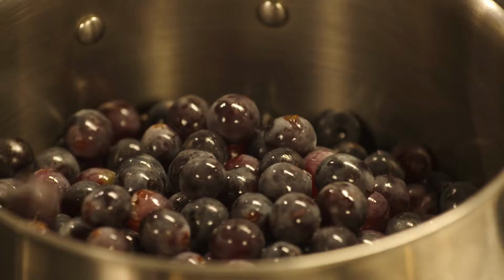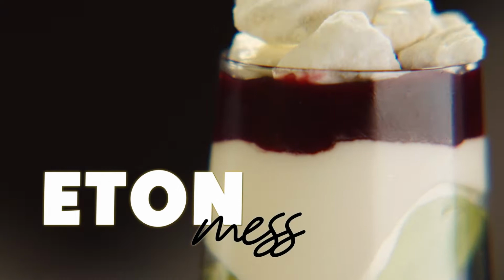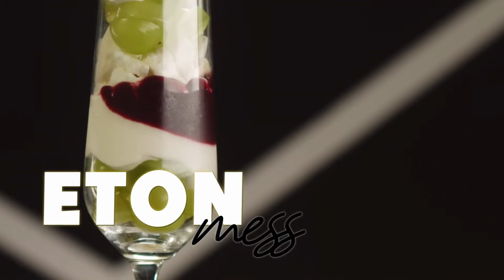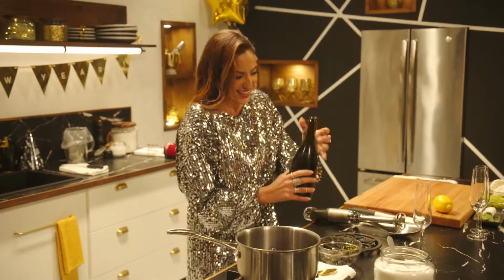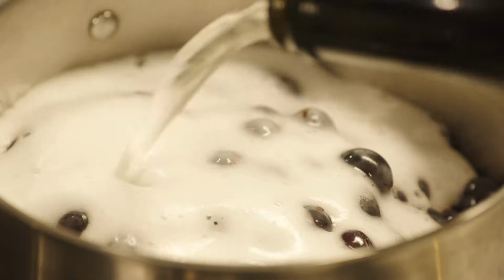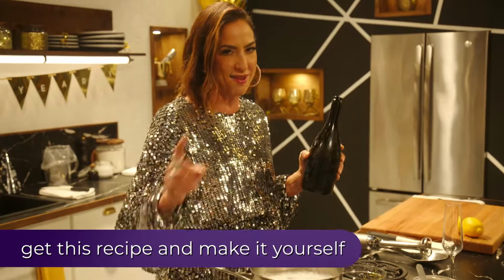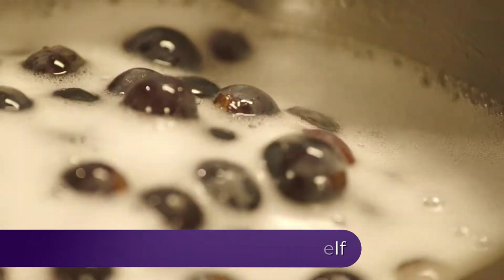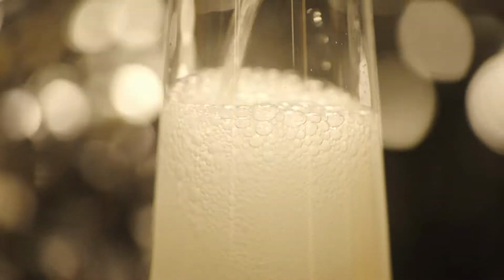This is positively the last outfit change and definitely the last dish that I'm gonna make for our New Year's Eve party. Eton mess. It has berries, whipped cream, meringue, and mine has Concord grape and champagne jam. Oh yeah. Bubbly grape juice flavoring grapes. Grapes on grape. How poetic is that?